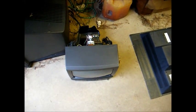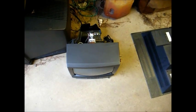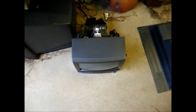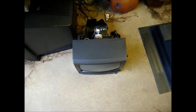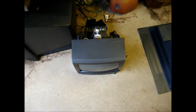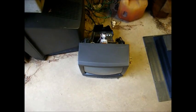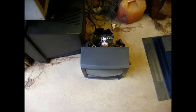I mean, I'm really not that hurt about it because, you know, this TV is really too new for my collecting interest, and it would be something that would be hard to even get $5 or $10 for, but I hate that it got destroyed because someone could have used it. As it is now, I'll just use it for parts.